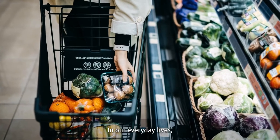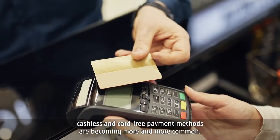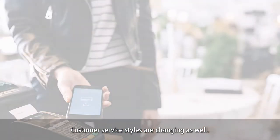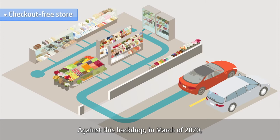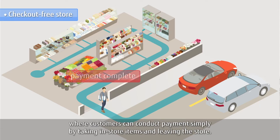In our everyday lives, cashless and card-free payment methods are becoming more and more common. Customer service styles are changing as well. Against this backdrop, in March of 2020, Fujitsu collaborated with Lawson to open a checkout-free experimental store powered by Zippin, where customers can conduct payments simply by taking in-store items and leaving the store.